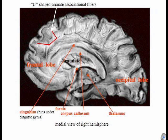This is another view of it. A frontal lobe is to the left. The visual cortex occipital lobe is to the right. And you can see the corpus callosum there. You can see some other myelinated bundles like the fornix. And then there's a bundle there that I've labeled the cingulum, which is just a bundle under the cingulate gyrus that we'll talk about later in the course.